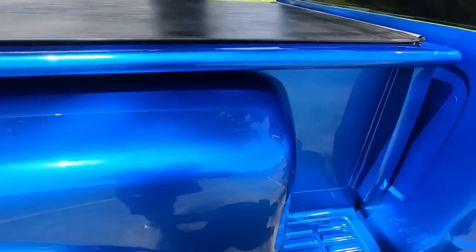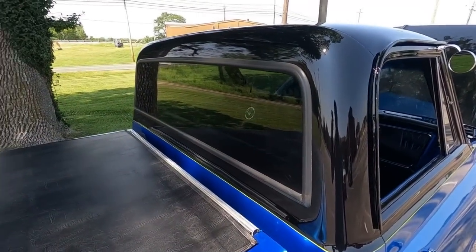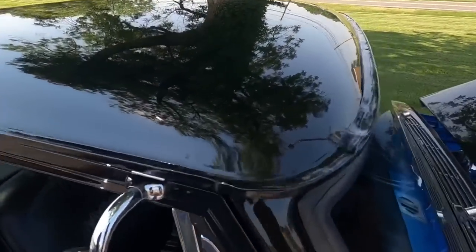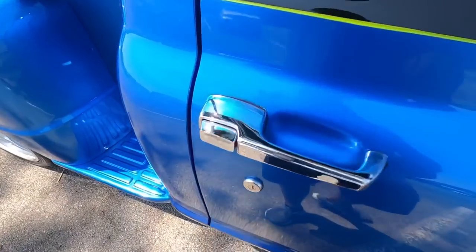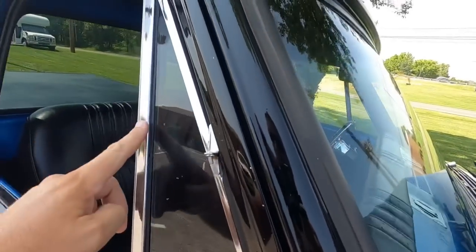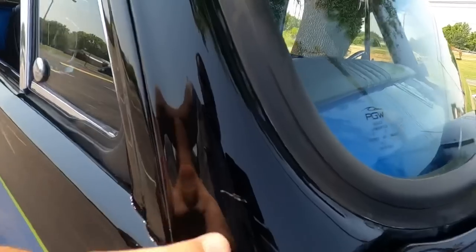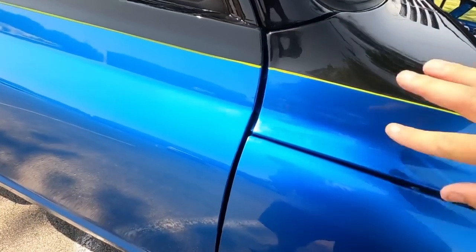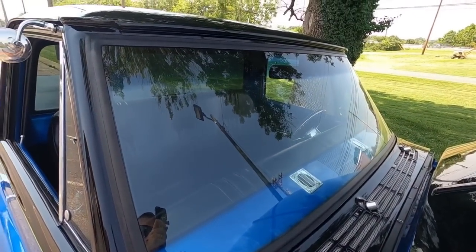We're getting ready to check that out. Scratch here in the back. Back window looks good. Door handle's nice and clean. Seal looks good around the vent window here. Pillar's got a few little bubbles. Scratch here. Little extra wax there left over. Front windshield's nice and clean.